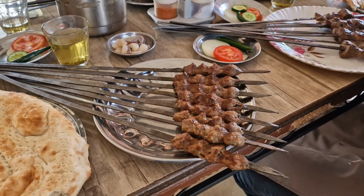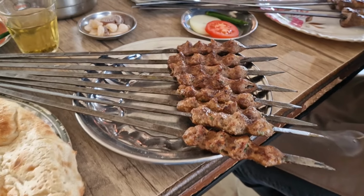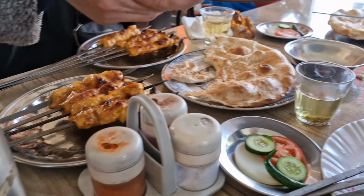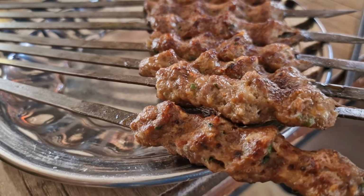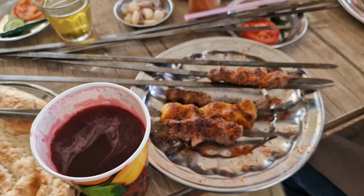And the first official meal, besides the bread that we ate in the car: kebabs, beef kebab, chicken kebab. Actually, the chicken looks really good. So yeah, bon appétit from Kabul. And pomegranate juice. Yep, been waiting for it for a while. It's really good. And the chicken, and the beef, and the ground beef.